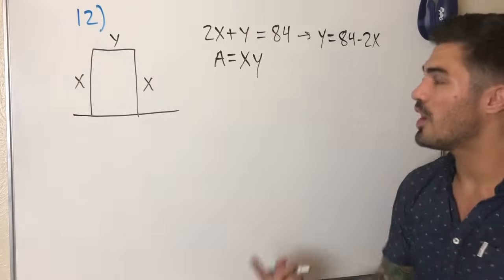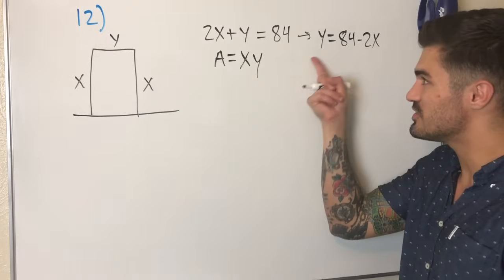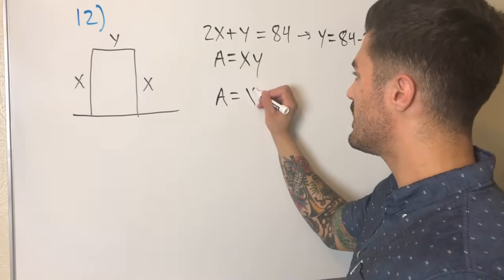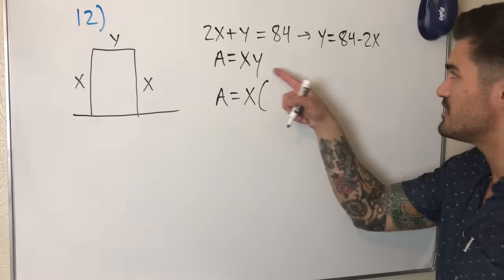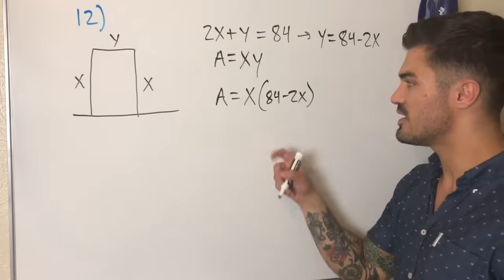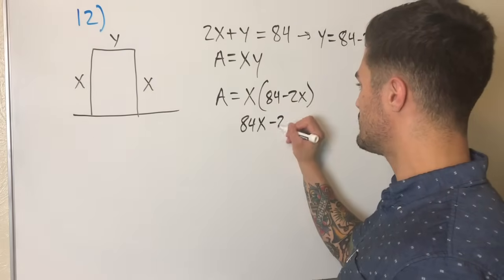So I've solved for y, and now I can do a substitution, which is I can plug in y in terms of x. So I have area equals, if I write all this in terms of x, I have x, and then I substitute this in. Y equals this, so I can replace y with 84 minus 2x. Now I can distribute the x, all right? And what I'm going to be left with, as you can see, is a quadratic, just like I suspected.